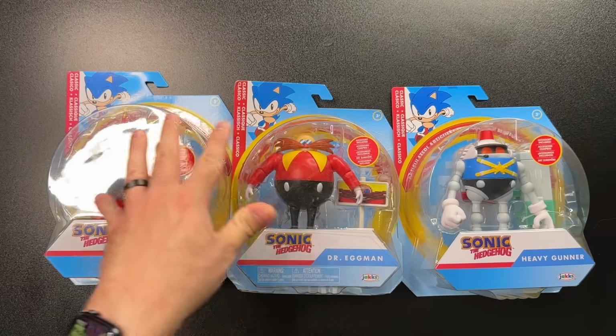And I'm really excited to unbox these because after this, there's not much left to collect for the classic line outside of Tails that is just coming out, so I'll find that eventually. But after these, we have just Super Sonic left, and then we're mostly caught up.